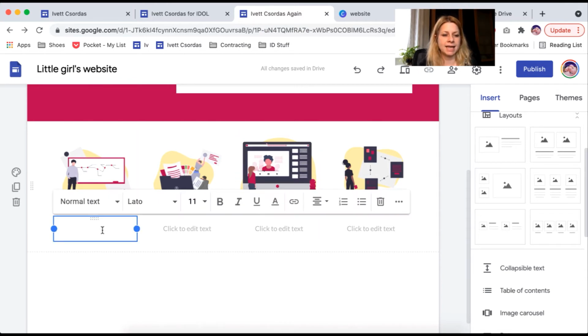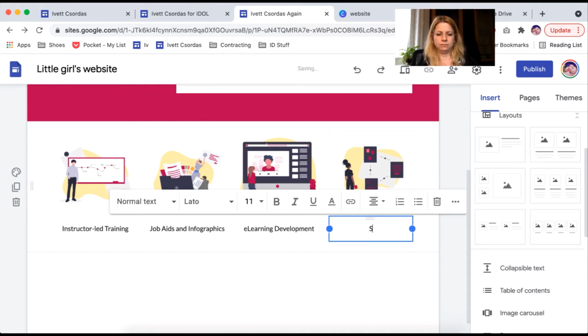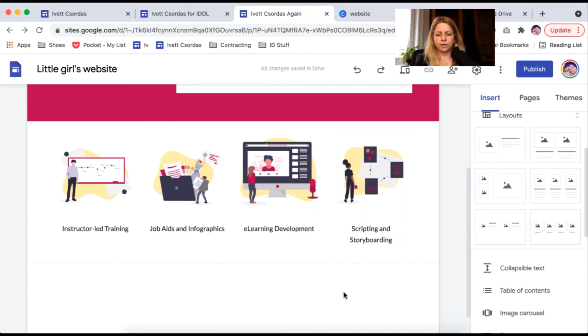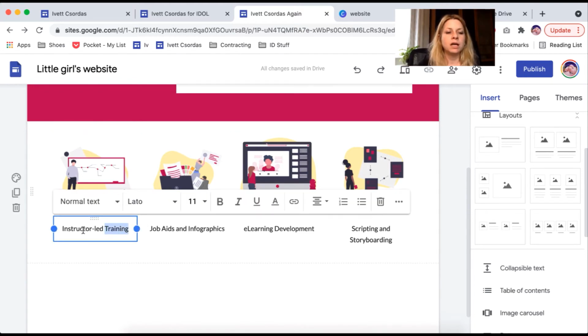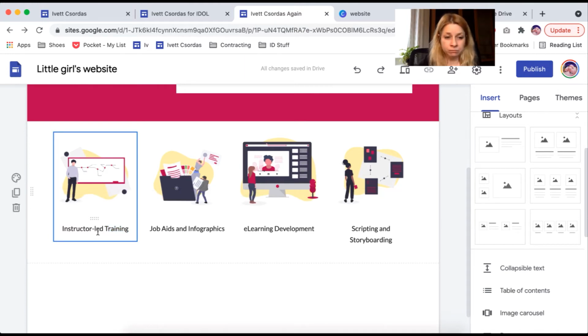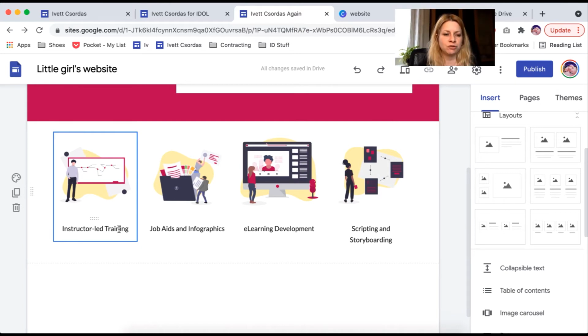Okay, let's add the text here as well. Cool. Now, let's talk about font then. At the moment, these all look plain. There is actually no way to store a lot in Google Sites, as I said. The only way to add one color was in themes, but there's nothing else to store. So unfortunately, you will have to do everything manually.